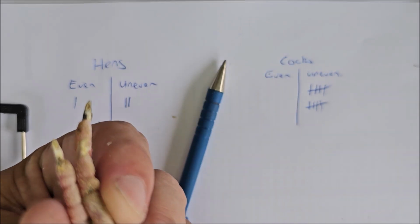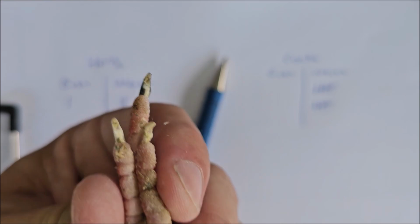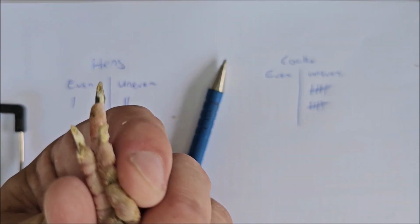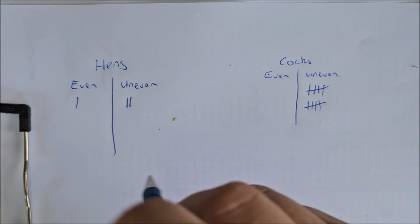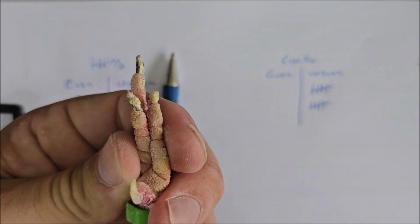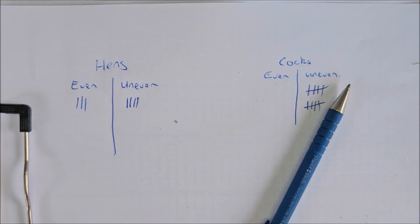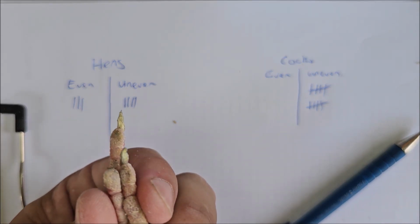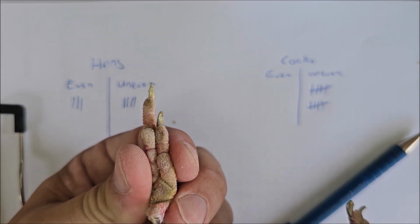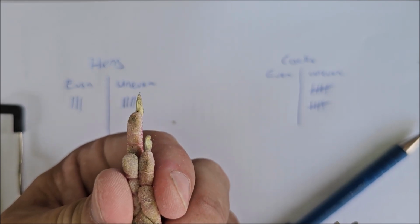Alright, this is hen number 4. Same as the cocks, you don't need to hear me describe all of them. I'm just going to go through them now. But yeah, that one's even. We'll call that even, and we'll have a look at the rest of these hens, and then we'll sum up at the end. Alright, this one's obviously broken its toenail nice and short, but we are just looking at the pads of the toes, not the actual toenails. And still, I'm calling that uneven. That's totally odd, not even at all.